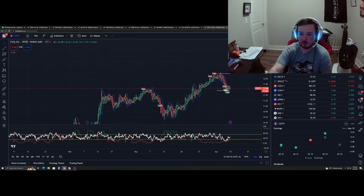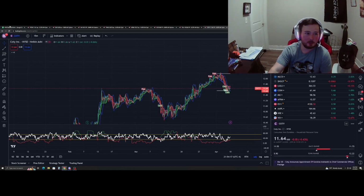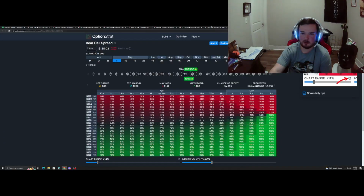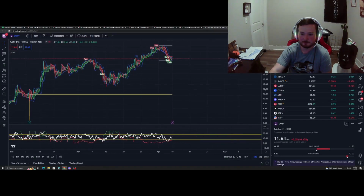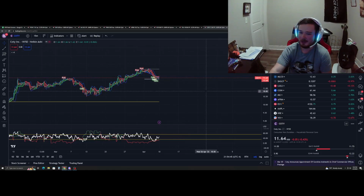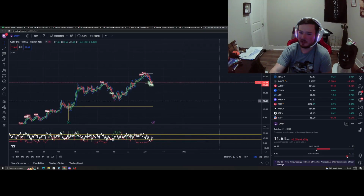Looking at COTY. COTY is the last bearish play of the day. Take a look at it right here. It is number 13 on our list. We have puts. It's still a weak buy because we're 27 days away from earnings. We have about a 15% price spread on this stock. Fair value is somewhere around $10, currently trading at $11.64. This is like an honorable mention type deal.